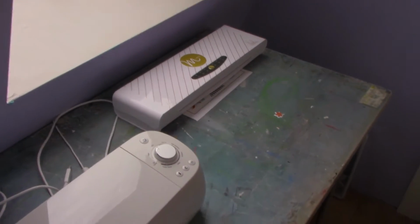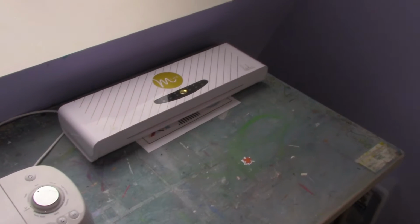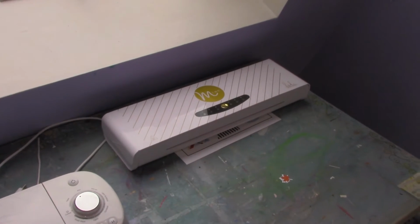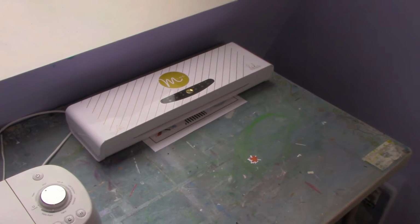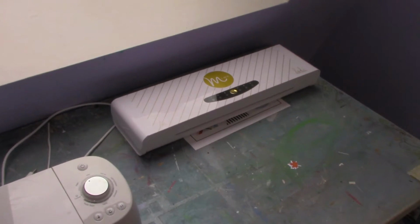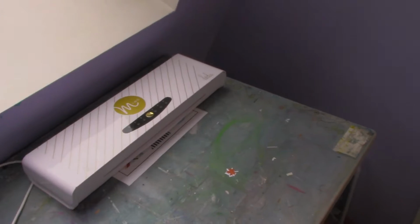I've got my Heidi Swap Mink machine over there. I kind of have a love-hate relationship with this. Sometimes it works fantastically for me. Other times I'm about to throw it out the window. That's what I hear is pretty common for foil machines and laminators, so I don't feel too terribly bad about my struggles. But I'm still working through it, and we're going to get through it.